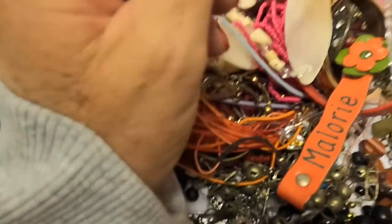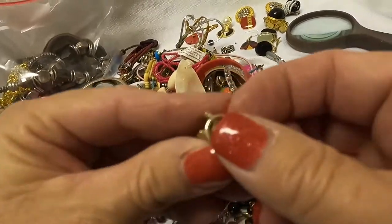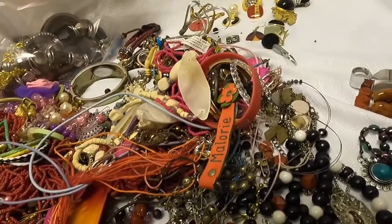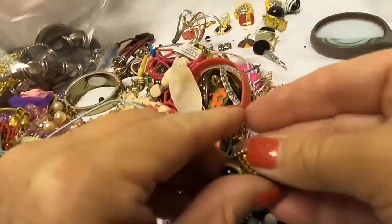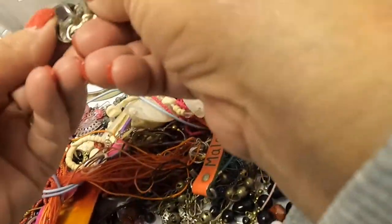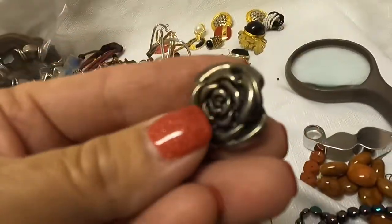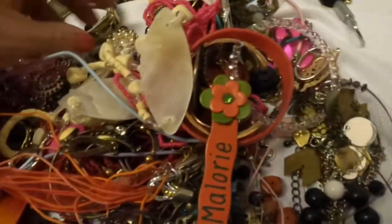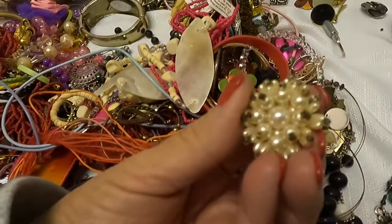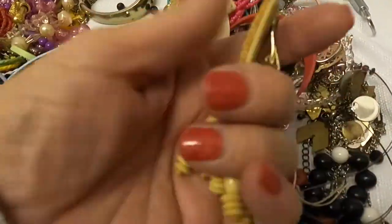Premier Designs can sell pretty decent. Anyway, I have seen these before. I have bought bags with these in there before. They must have been a popular little clip earring. Let's see what it says. Also says Premier. Little heart. Did I say a heart? That's a flower, Tanya. That is a flower. Some more of those cluster clip earrings. This bag has a lot of clip earrings in it.